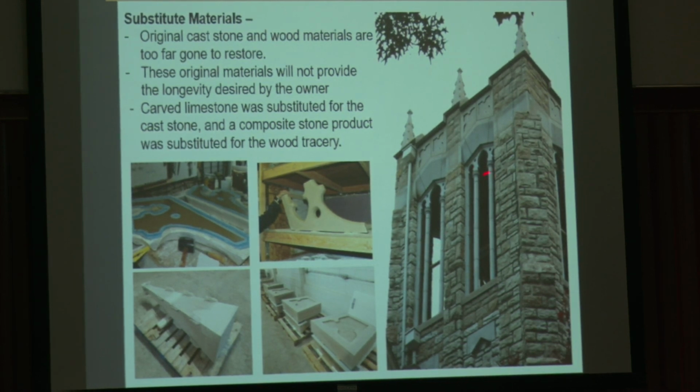And these are all cast product, because they look beautiful up close. They actually look like carved stone, which you would see in Europe in a lot of those types of churches.